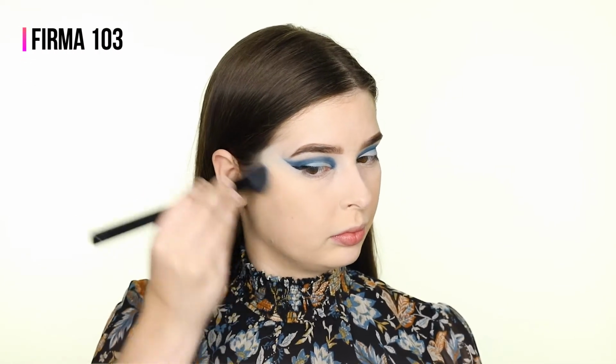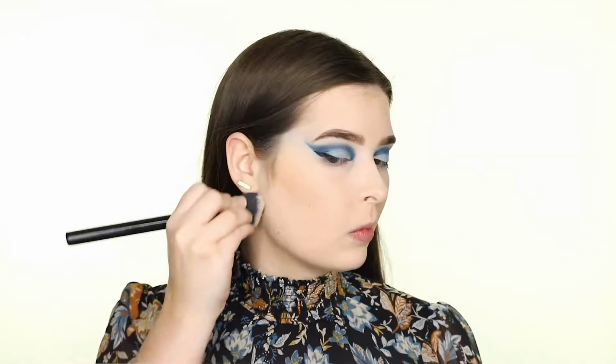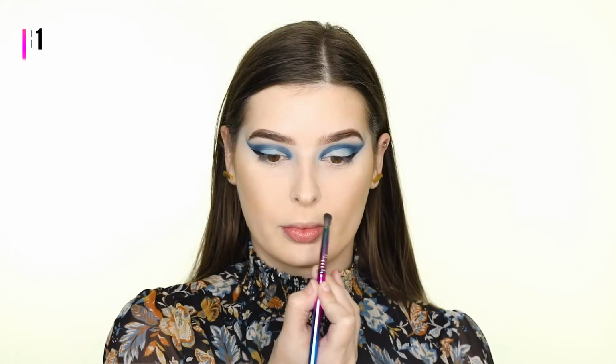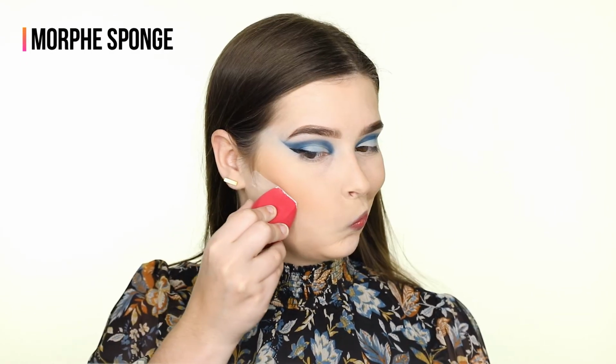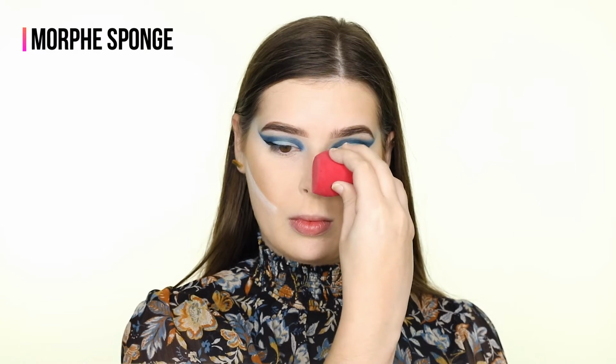I'm just applying both of the cool and warm shades to the hollows of my cheeks, around my hairline and jawline, and around the bridge of my nose. Next, I'm cleaning up and defining the contour with translucent powder. I'm swiping a good bit of the powder underneath the contour in the hollows of the cheeks, to the center of the nose, and along the sides of the nose.